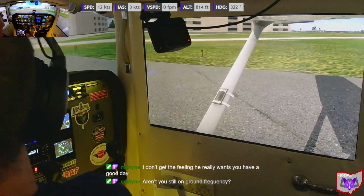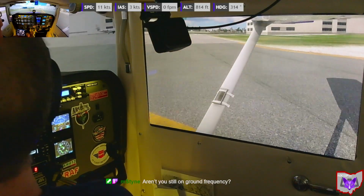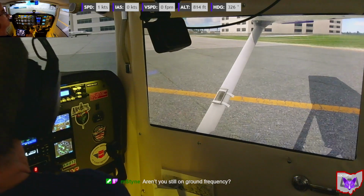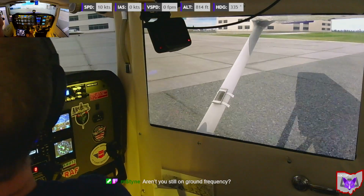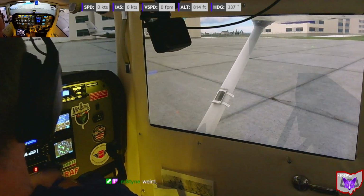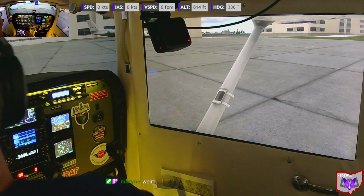Alright, so we're gonna stop here. Yep, I am on ground frequency. But I think that the way I have it set up currently is that anything in the area that might use the same frequency, I have that playing also.